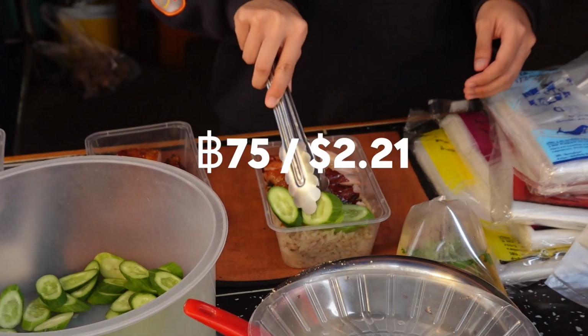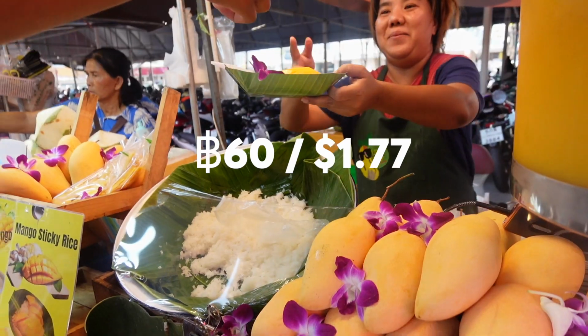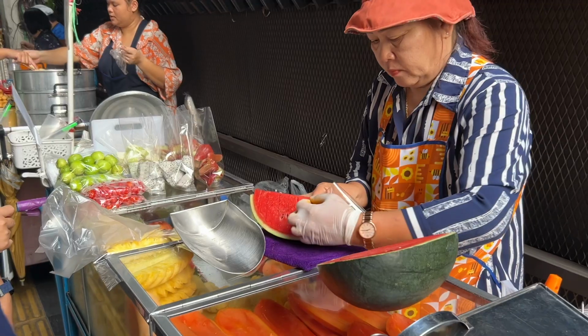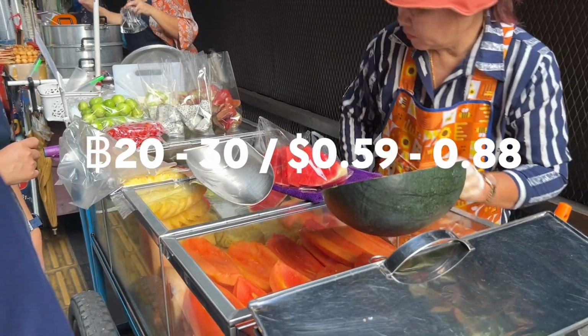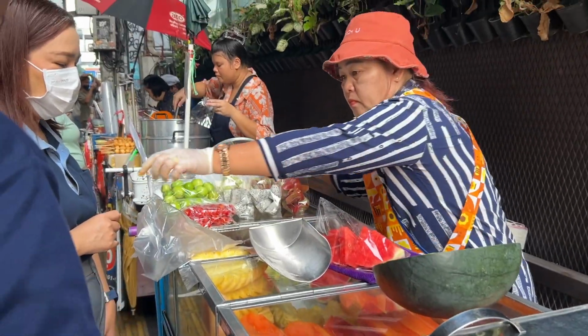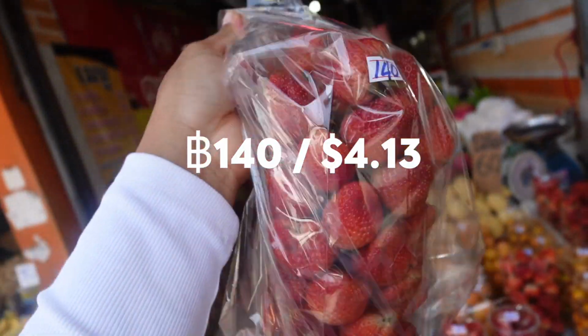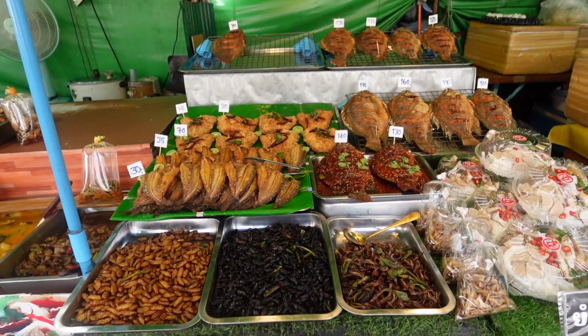And of course, eating street food is also very affordable. Mango sticky rice typically costs between 40 and 60 baht. Some fresh watermelon slices or fresh pineapple might be 20 to 40 baht. This massive bag of strawberries cost me 140 baht. And mangoes, I think they cost around 60 baht per kilo.